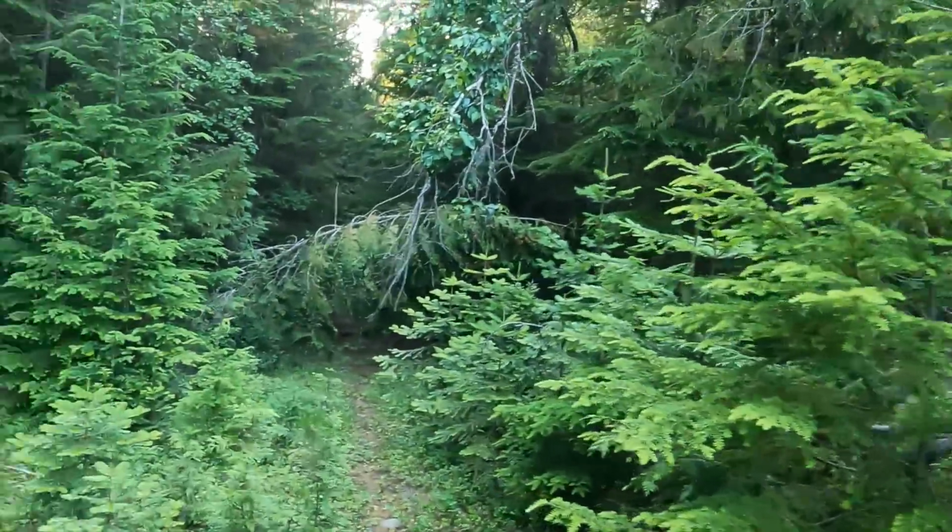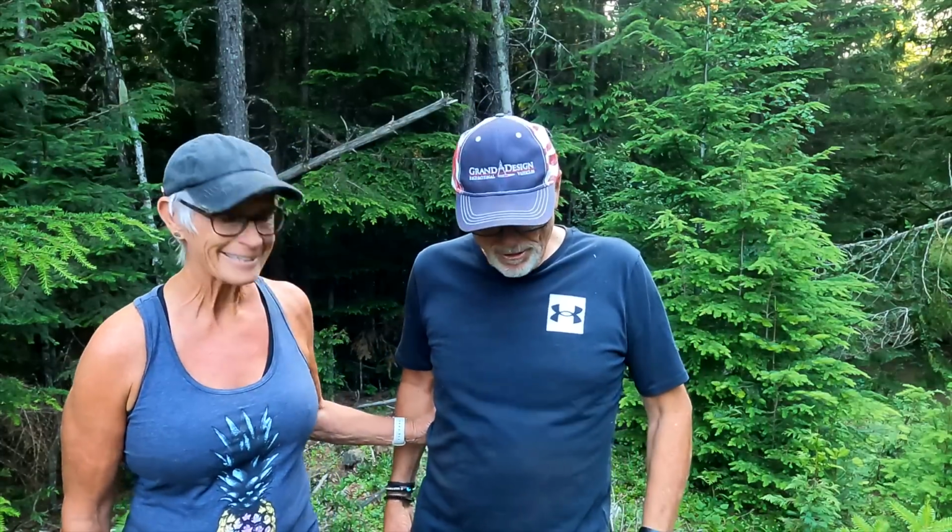All right, I think that's going to do it for our little tour. Our property goes further down into the forest this way, further into the forest that way. It's real thick. It's starting to get dark, although the camera doesn't show you that. And we just don't want to do that. You know, we are bear aware, believe it or not.